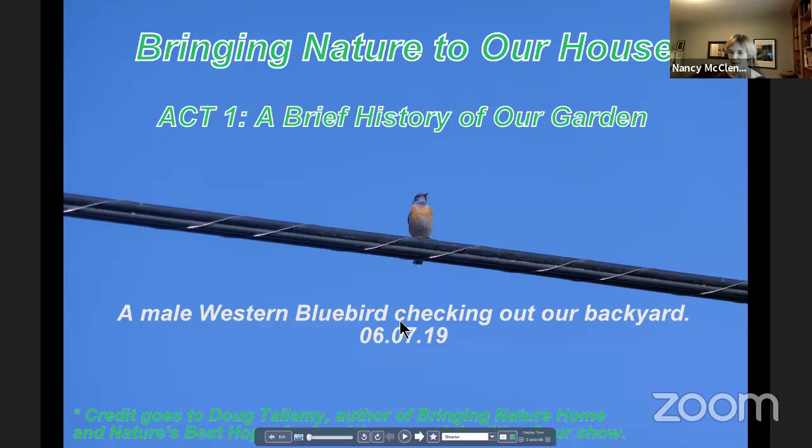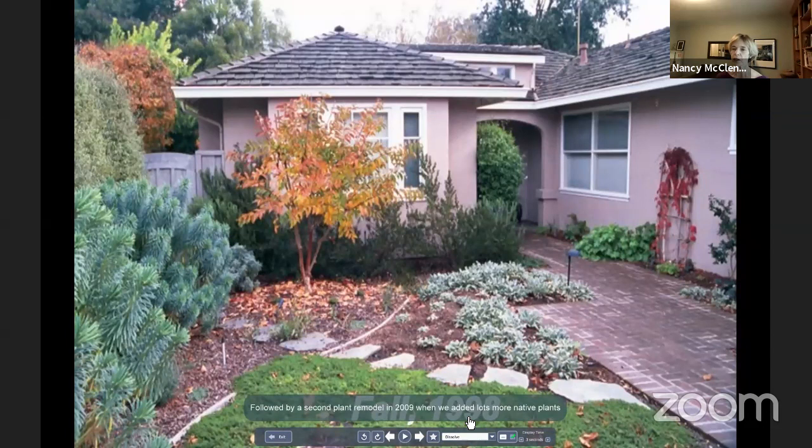This is our house in 1998, our front yard. It was 2 years before this that, given water budget concerns and drought tolerance, we decided to add some drought tolerant plants. And we did some natives and non-natives without too much thought about that issue.